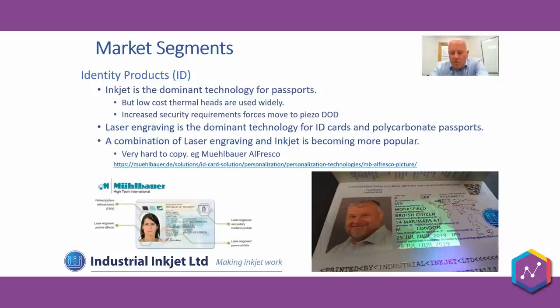Passports, the level of security is going up all the time. The demand to prevent copying and faking is going up. That means more special inks, such as fluorescent inks, and that's driving it more towards industrial piezo printheads. It's very difficult to put these inks through modified desktop printers.